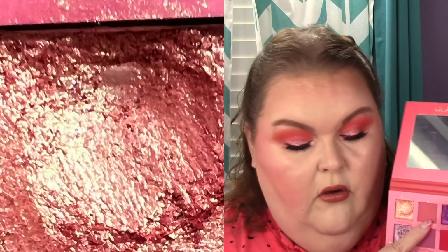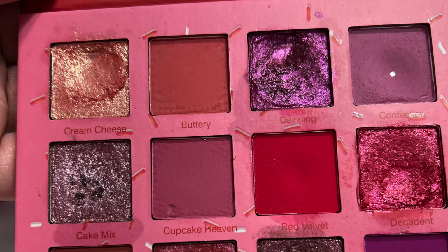The next shade over is Buttery. I'm going to put up a picture while I'm holding this. Buttery. I used Buttery 3 times.